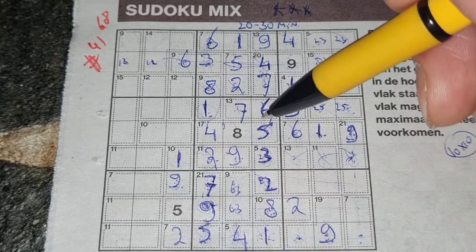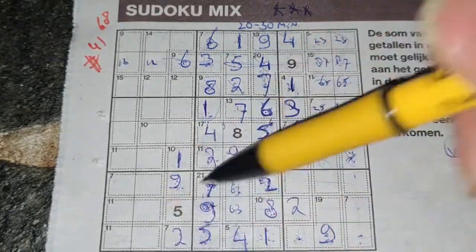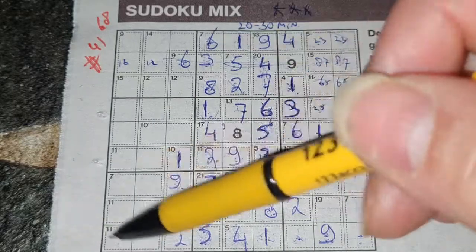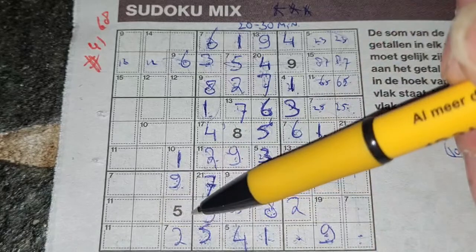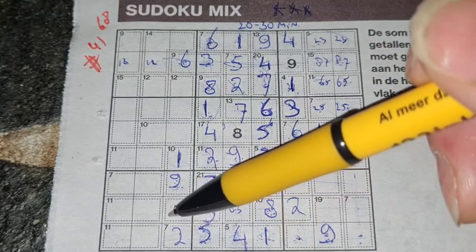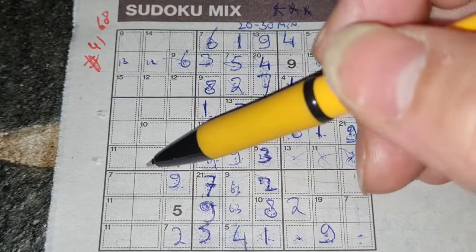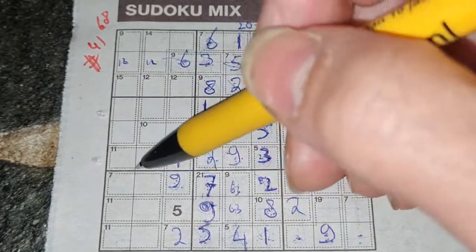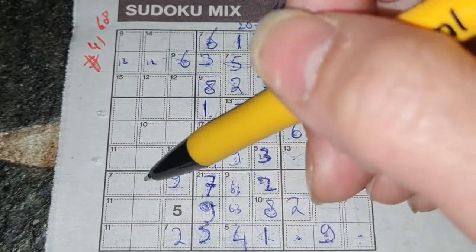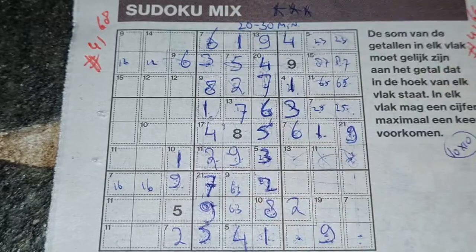One of the missing numbers in this big square is the number 1. Well, I cannot place the 1 in the box of 11. Here we have 2 boxes of 11. Then the combination will be 1 plus 10. 10 is not allowed. The highest number I can use is the number 9. So it should be in the box of 7. The 1 should be here. The combination will be 1 plus 6, 1 plus 6, 1 plus 6.